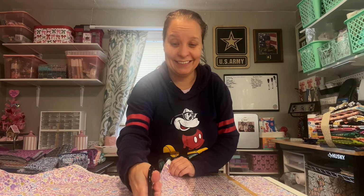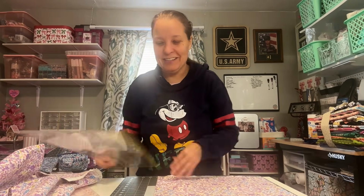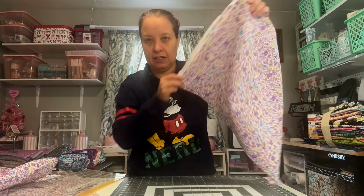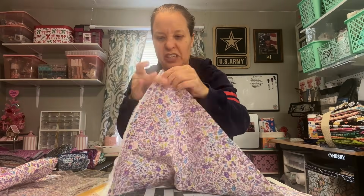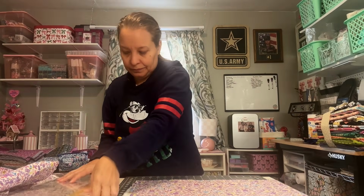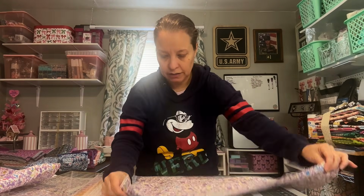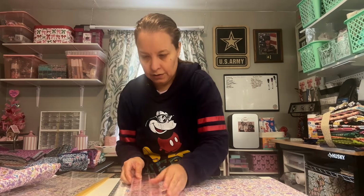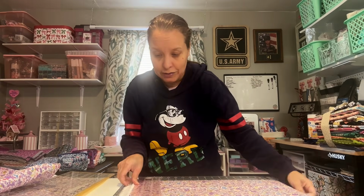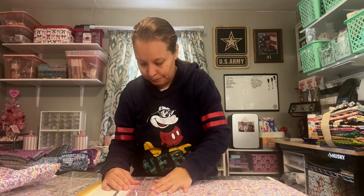Yeah, I do have to change the rotary blade. And then this way, I normally just cut the edges, this part here, the ugliness. Trim this side first. And this is when the little one comes in handy. That's why I like to use the little one. You don't have to use it, but this is when the little ruler comes in handy.